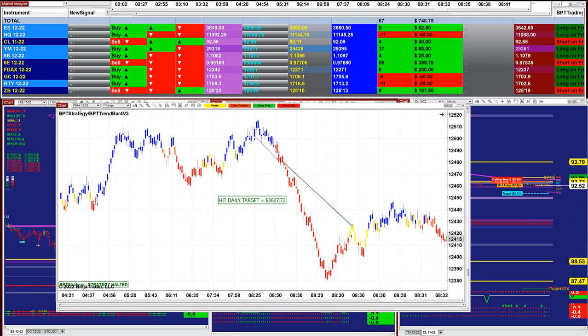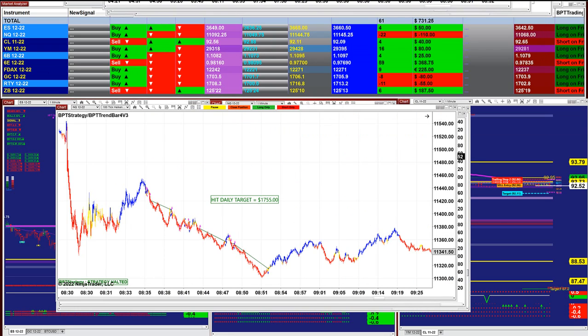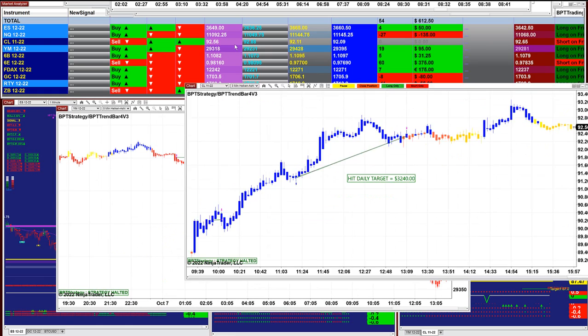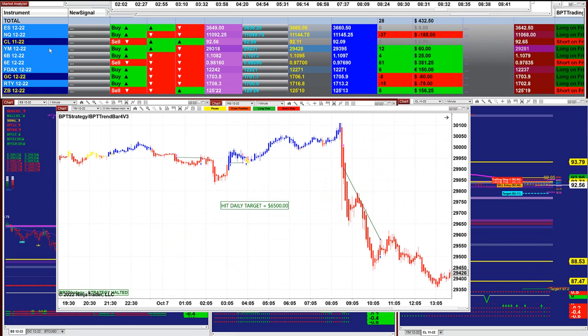They are between 2,000 and 3,000, but if you also notice, the ones with lower money were finished very, very early, half an hour into the trade, and they were done. Most of them were half an hour, 1 hour in the trade, and they were done.